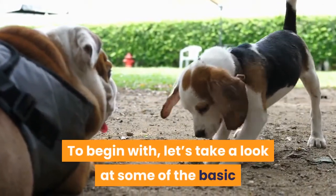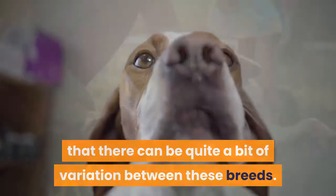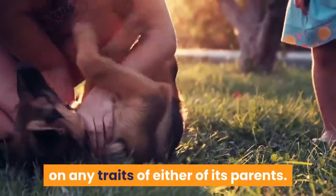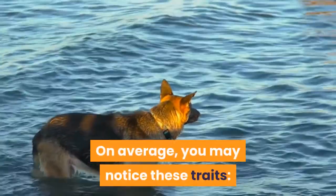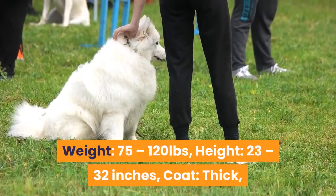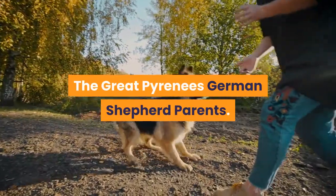Basic characteristics. To begin with, let's take a look at some of the basic characteristics associated with this breed. Keep in mind that there can be quite a bit of variation between these breeds. In reality, a Germanese puppy can take on any traits of either of its parents. You will only be able to see the final results once the pup is full grown. On average, you may notice these traits. Weight, 75 to 120 pounds. Height, 23 to 32 inches. Coat, thick, medium to long. Kid friendly, yes, if socialized properly.